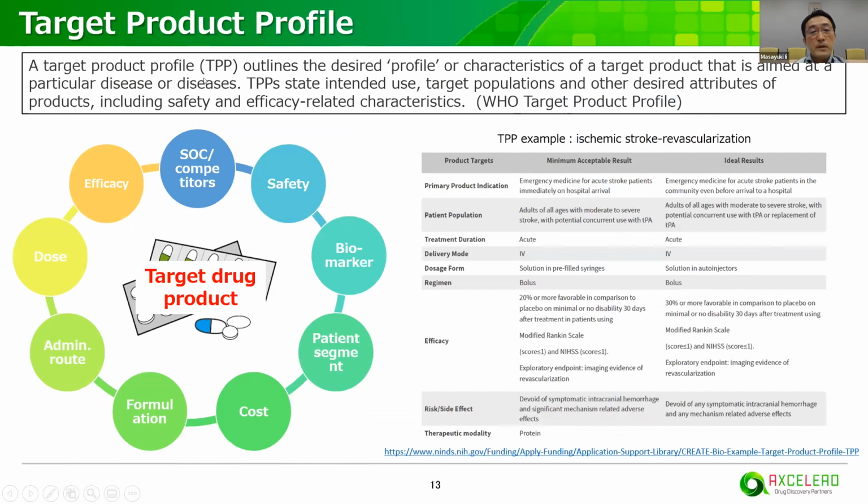The target product profile, TPP, outlines the desired profile of characteristics of the target product. And the TPP states various aspects, including intended use, target populations, and other desired attributes of the product. It's not only safety, but also efficacy-related characteristics. The right table shows an actual TPP example for ischemic stroke revascularization. In this TPP example, the minimum acceptable result and ideal result, both results, are set for the profiles. The text may be small, I'm sorry. For example, patient population and delivery mode, dosage form, regimen, and efficacy and safety, side effects, and so on. The TPP is the goal of the product.